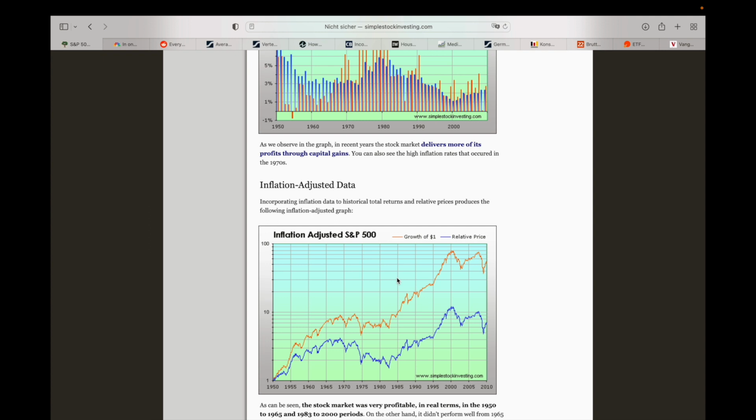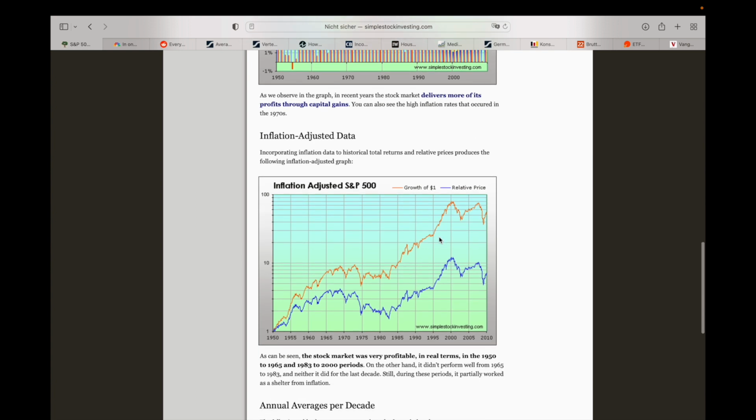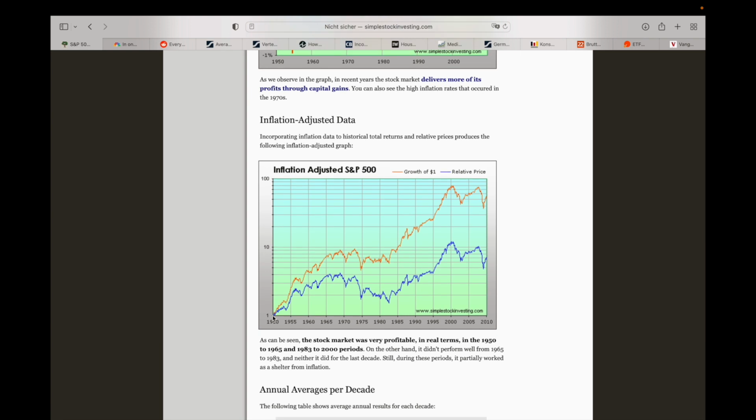So after I just showed you that over the long term, the dividends grow more than inflation, I want to finish that short part here where we talk about returns with inflation adjusted return. This line here shows the nominal return, so the performance we see if we, for example, take a look at the SPY ETF. But this one here is the inflation adjusted return.